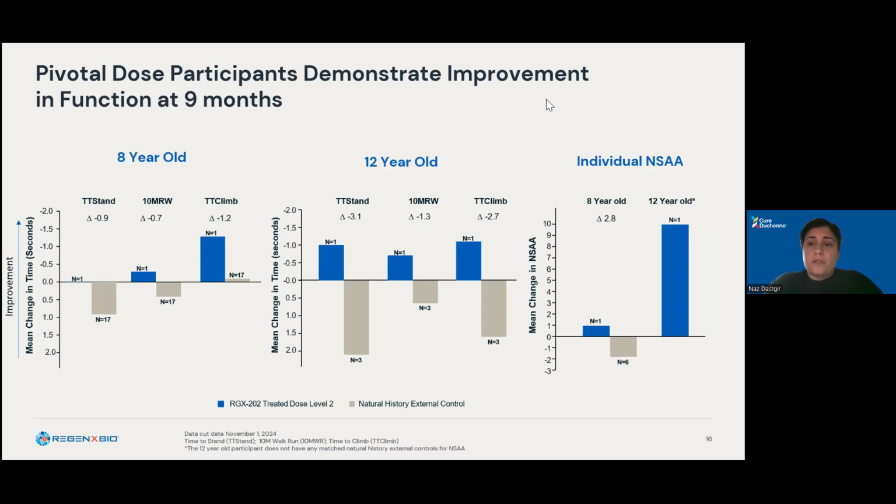And also we have the North Star ambulatory assessments on the far right. You'll see that the 8-year-old improved by 2.8 points compared to natural history. Our 12-year-old from baseline improved by 10 points, but we don't have a natural history control for him in the data set that we currently have. We are still getting additional data to compare to, but you would anticipate that a 12-year-old would theoretically have at least what the 8-year-old is demonstrating. So it'll be above 10 for the change. That child is not going to get better. That child would only be historically anticipated to get worse, but we're showing a 10-point improvement in the North Star Ambulatory Assessment.